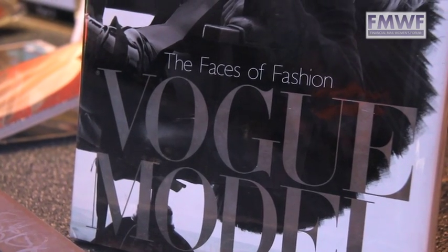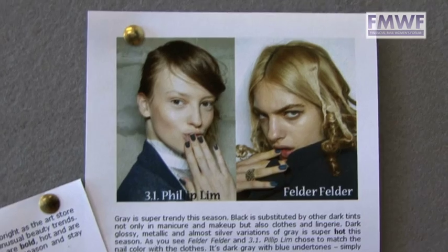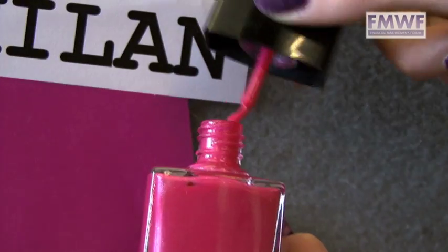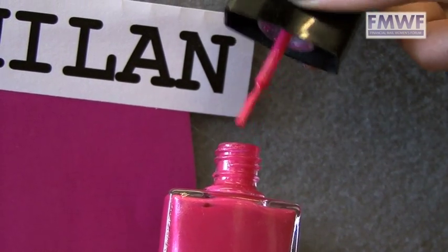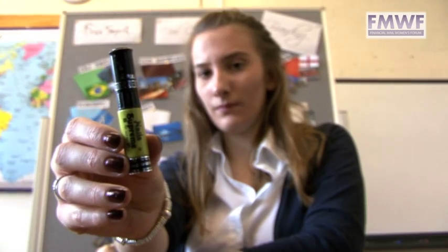To appeal to the fashion market, we would release 3 seasonal limited release nail varnishes with every fashion season, inspired by what is seen on the catwalks. For spring-summer 2011, our seasonal colours would be charcoal grey, electric blue and mint green.